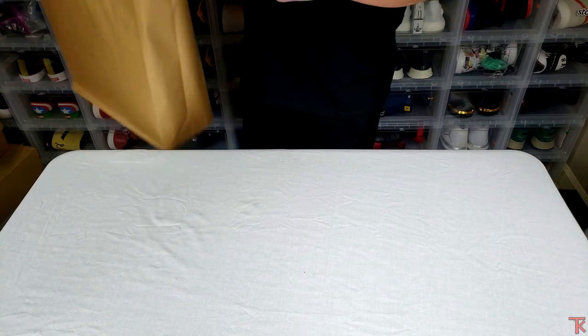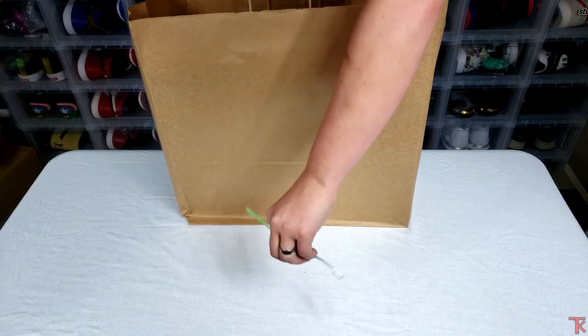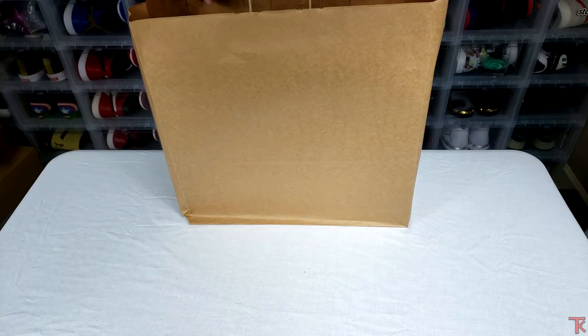Shout out to Black Sheep. They gave everybody this huge box right here. Don't know why. Well, I know why, but there's my wristband. They gave me, there's a whole story behind that too. It's number 348, I believe.